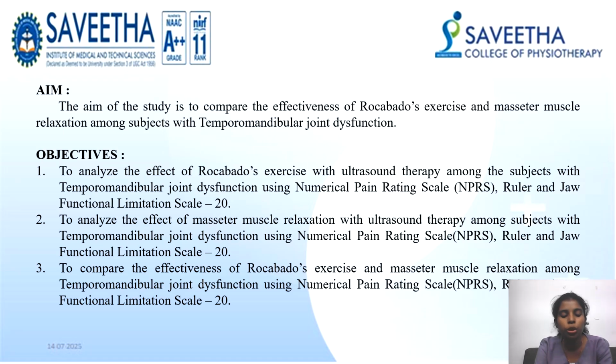Objectives of the study: to analyze the effects of Rocabado's exercise with ultrasound therapy. Secondly, to analyze the effect of masseter muscle relaxation with ultrasound therapy. And finally, to compare both interventions using three outcome measures. One is numerical pain rating scale to check pain, secondly, ruler to check range of motion, and finally, jaw function limitation scale to check the jaw functions.